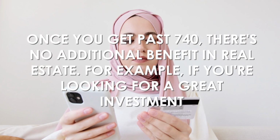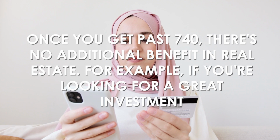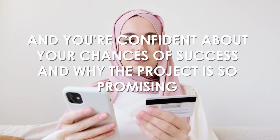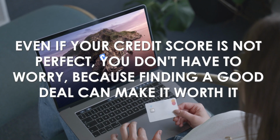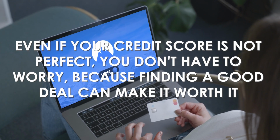Once you get past 740, there's no additional benefit in real estate. For example, if you're looking for a great investment and you're confident about your chances of success and why the project is so promising, even if your credit score is not perfect, you don't have to worry because finding a good deal can make it worth it.